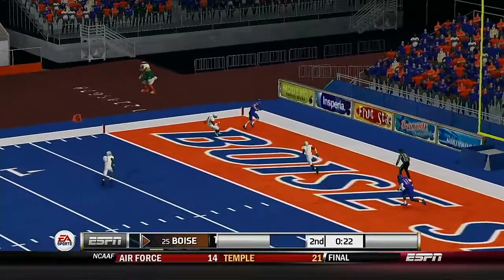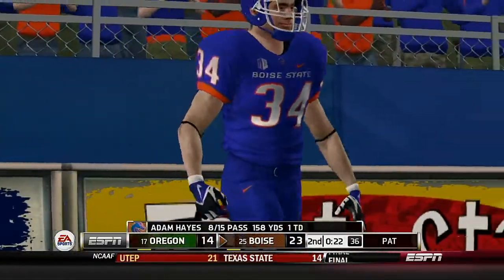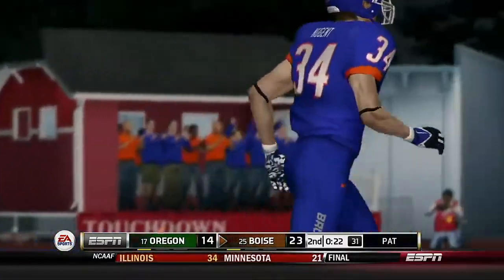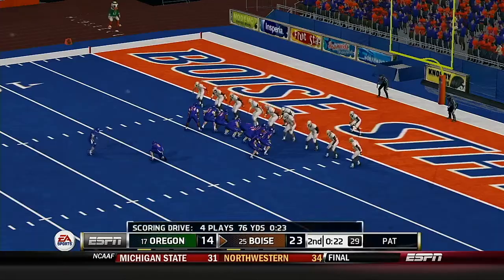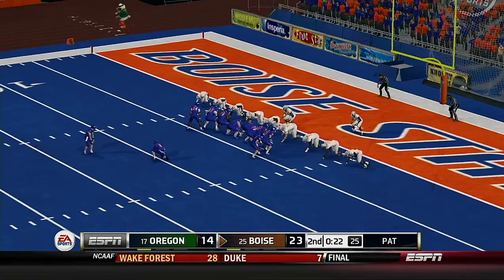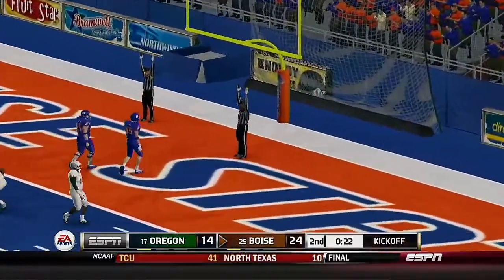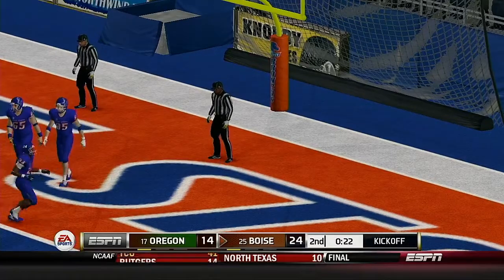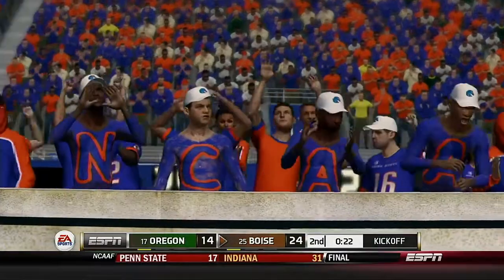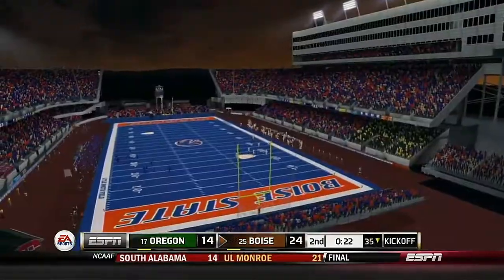Deep ball, laying it out there. Touchdown, Boise State. He makes the PAT, a four-play, 78-yard drive, and they put up 7 points. I think the big thing there, Brad, is that they were able to execute in the passing game. When you can get big plays and great execution, obviously you can move the ball down the field.